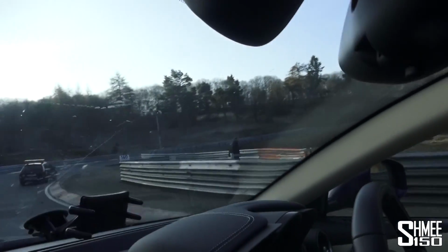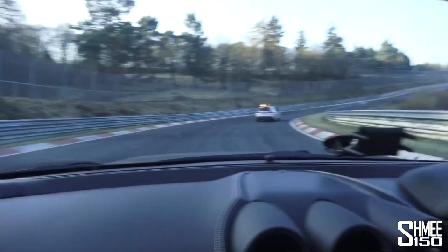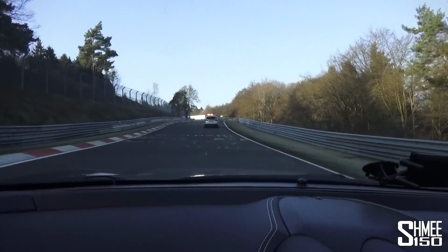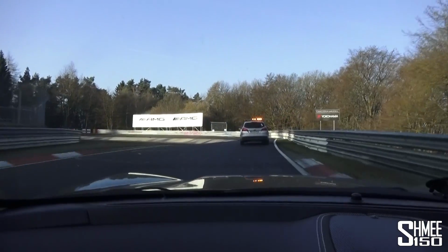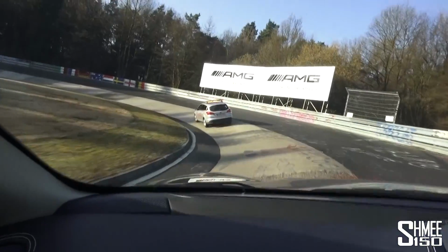Approaching the world famous carousel, and one of the changes for this year we can see here is the safety pocket over here, because a lot of people actually miss this braking point, and you can see it in the wall over there, and it's more convenient to store the cars over there until the end of the event or whenever it's safe.